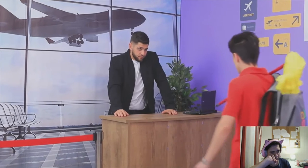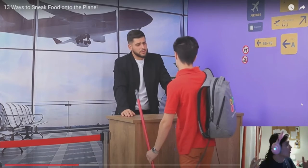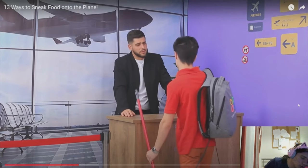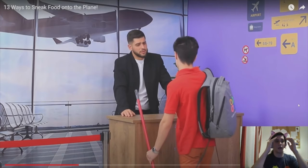I don't travel anywhere without my mop. Who brings a mop on part of a plane? My god, you go on holiday to have fun, not clean. Oh my god, Jesus Christ.